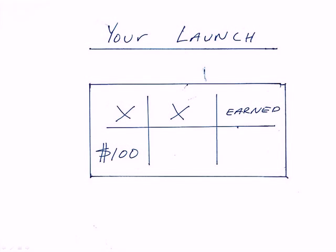So when we talk about launching the program, introducing the program to your customers, always remember, it's about them. It's about making them happy. It's about serving them better. It's about expressing your love for them. It's always about them.